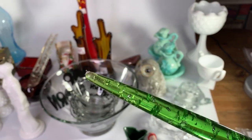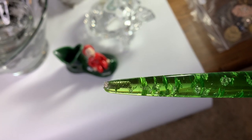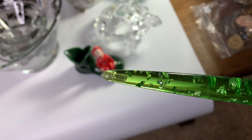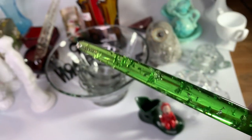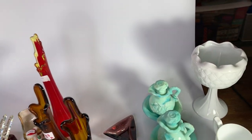I will say that all of these Lucite candles have had their wicks snipped. Why do you think somebody did that? Well, I can kind of understand that because they're not meant to be lit. So maybe they just didn't want them there in the first place. Maybe. But all the Lucite candles that we're going to show you do have their wicks snipped, just so you know.